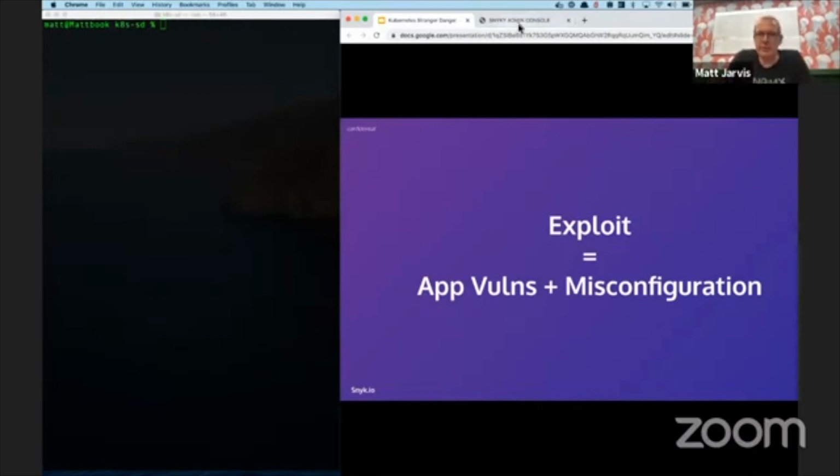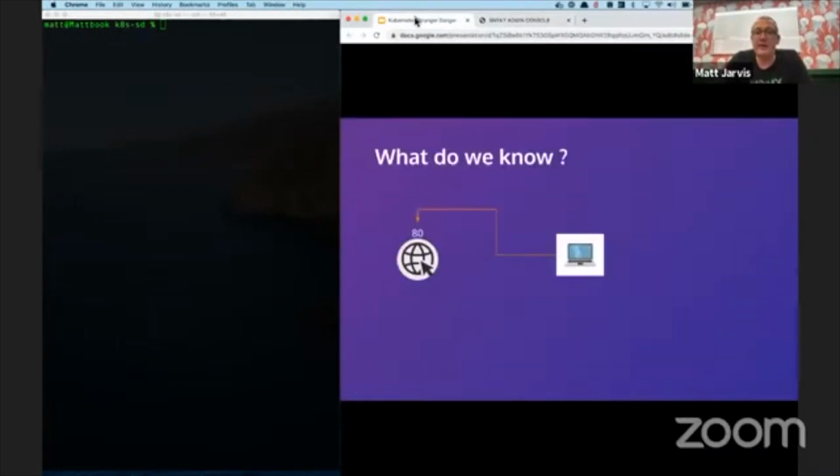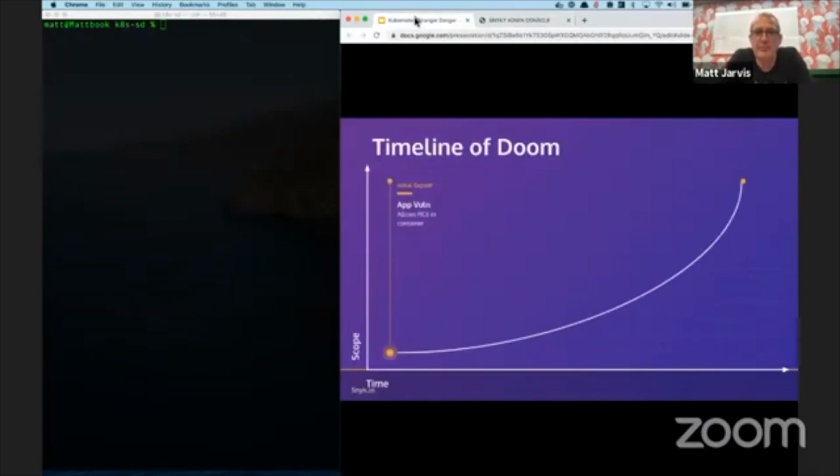So our starting point for today's demo is that we have discovered this vulnerable web application on the internet, and this is a remote command execution vulnerability. It's clearly mocked up for the sake of this demo, but there are lots of real-world examples of this. There's one almost exactly like this for Tomcat, and so these do actually exist. At this point, all we know is that we have found an application with this vulnerable app on port 80, which we've connected to.